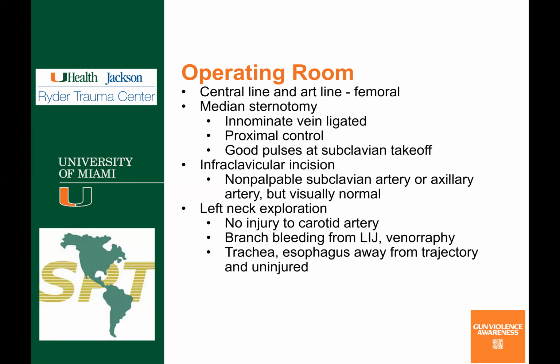The injury to me seemed like you're talking about a subclavian injury for location, right? Then we're talking about the zones of the neck.